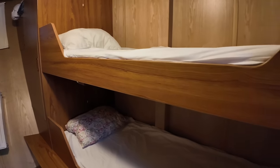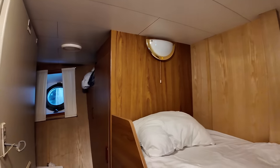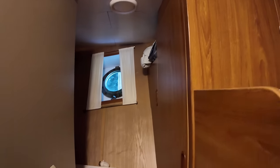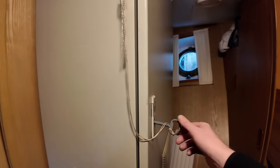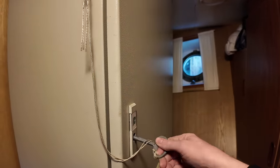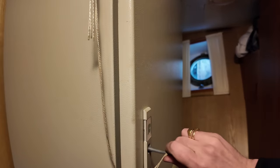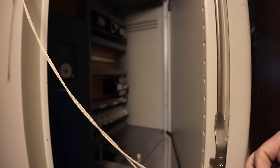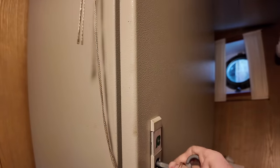So we've got a twin single in here in a bunk bed configuration again. Another desk area here. Another porthole over there on the starboard side. Another porthole over there on the port side. And a radiator. This cabinet, from memory, is used to house the gear for the bow thruster. Not the gear, obviously, not the mechanical gear, but the electrical gear. Like a switch room type setup. Let's put that back in there.